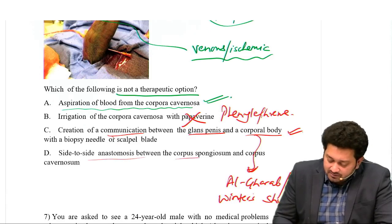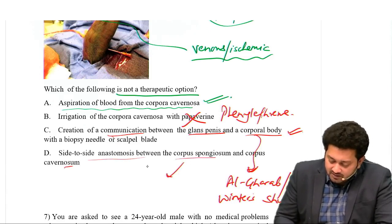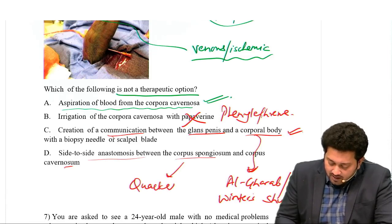Side to side anastomosis between corpora spongiosa and cavernosa. This is known as Quackle shunt.